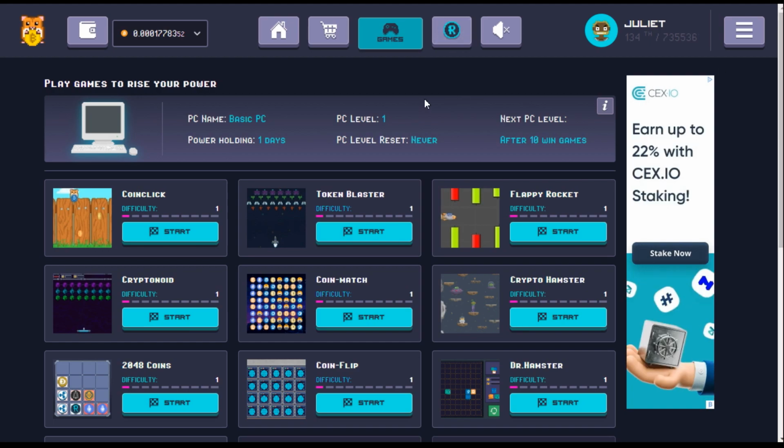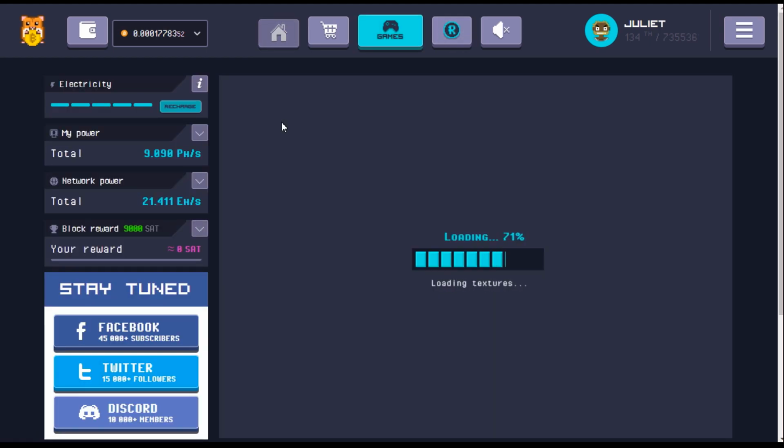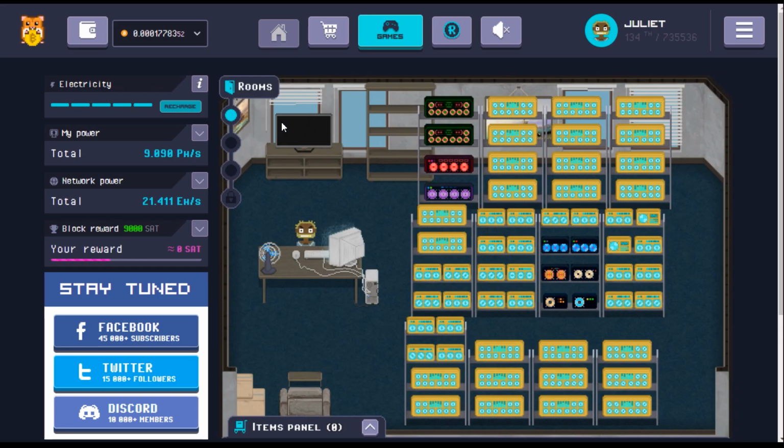I do always say that playing the games is a great way, like I've just said, to get into it without investing and stuff like that. But it's not really the idea of the platform. The idea of the platform is basically to use the games to build your power up to a certain point to then allow you to start buying miners.